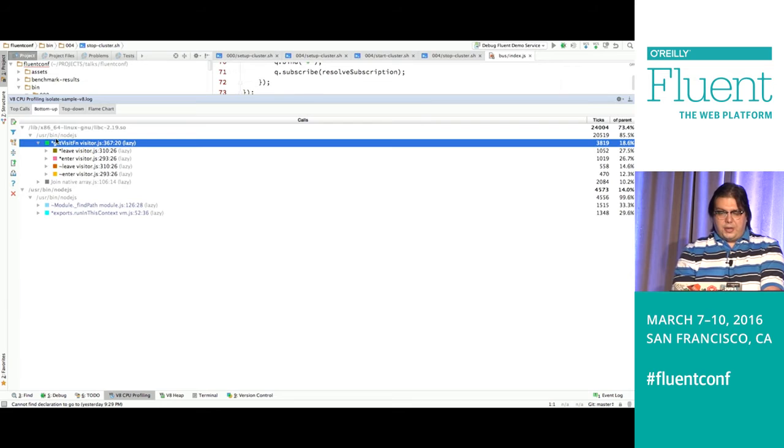Additionally, there is this bottom-up view, which stacks all your functions in the order of the most performance they consume, or the most time they take on the CPU. So it looks like the GraphQL library's getVisitor function is taking around 18% of the CPU time. So it might be a place where I might start optimizing. It might or might not be, so I need additional data to dive into it. So that's it for the V8 profiling.